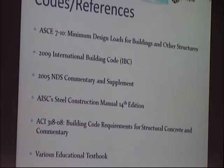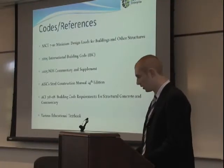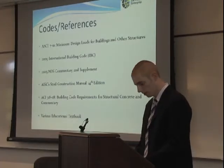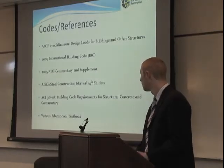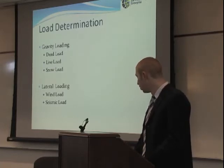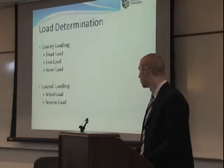The main codes and regulations that I used were ASCE 7 for design loadings. I used the NDS supplement and commentary 2005 for the wood structure, the boutiques. And I used the AISC steel construction manual for the restaurant. The main loads that I designed for were the gravity loads of dead, live, and snow. The lateral loads that I designed for were wind and seismic.